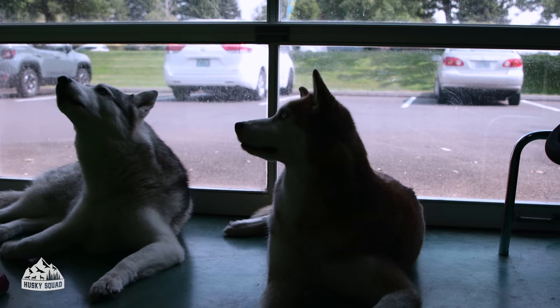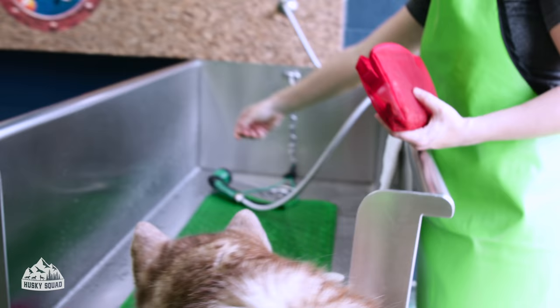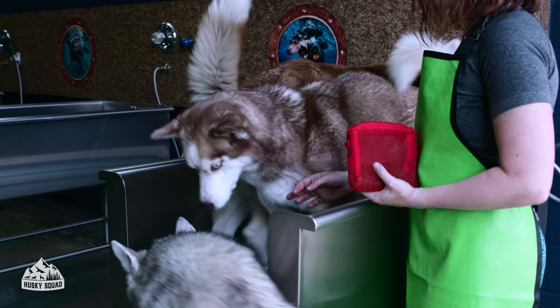Okay, let's have the magic begin. You know those days where you had to pick up your pup, pull him, drag him, trying to get him into the tub, and give him a bath? That really does not have to happen. All it takes is their absolutely favorite treats, and next thing you know, they're all trying to get into the tub to get a bath.